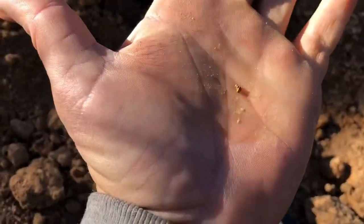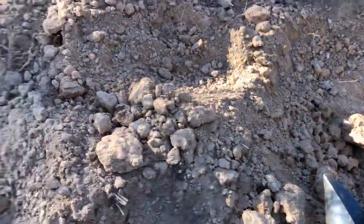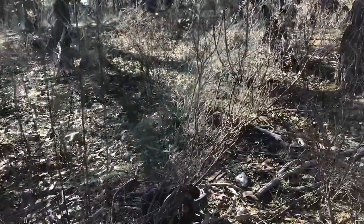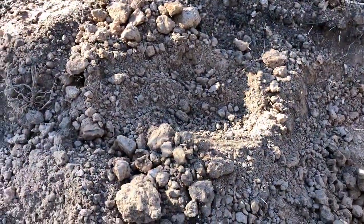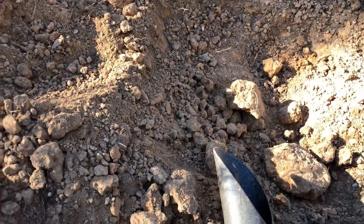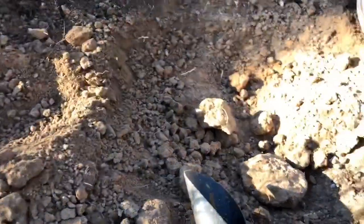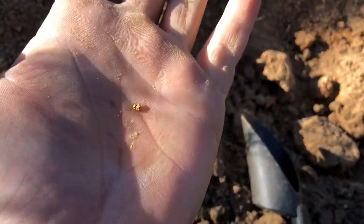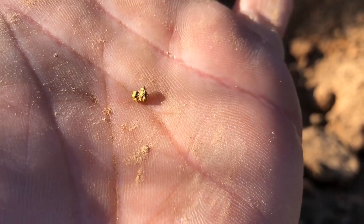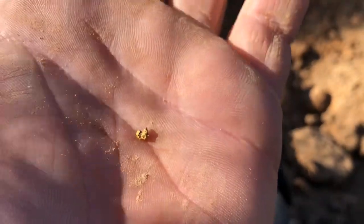Very reefy, prickly gold. I've got a funny feeling that it's running straight through here. It's probably the start of it. Might follow it and see if I can pick up a run of it from here somewhere. Nice piece of gold though. See how prickly it is. Yeah, nice.